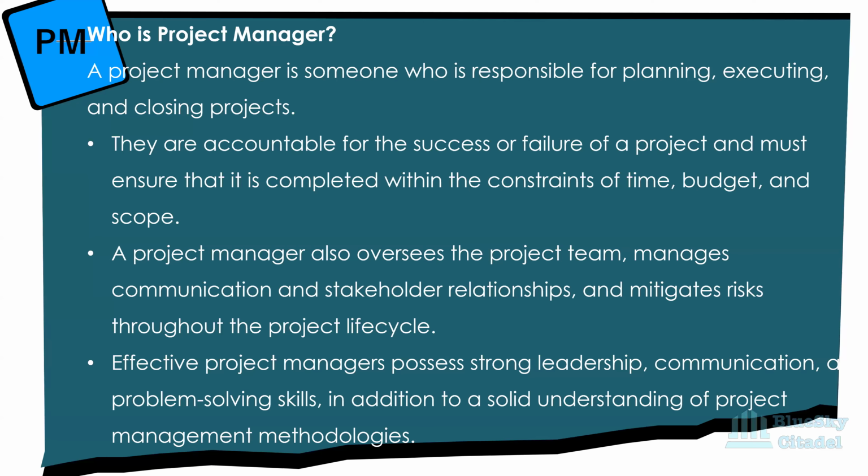So let's get into the business of the day. That's enough about myself. Who is a project manager? When we talk about a project manager, who is a project manager? A project manager is someone who is responsible for planning, executing and closing a project, or closing work, basically. And with that statement, you will all agree with me that we are all project managers.